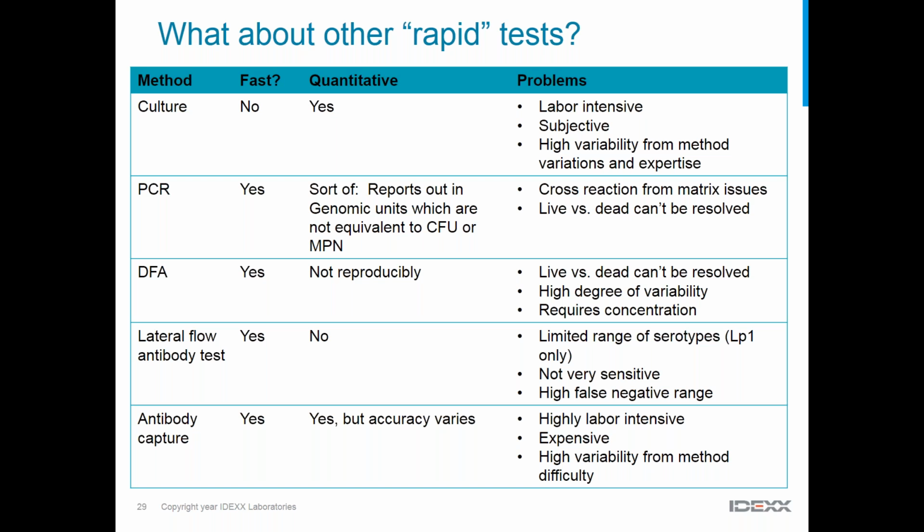So if you have a building that had Legionella before, and now the Legionella are gone or have been properly controlled, and you do PCR, then you may still get a positive result because it's just looking for the DNA. The DNA doesn't necessarily go away. It can also suffer from cross-reaction from other chemicals in the water, which we call the matrix.